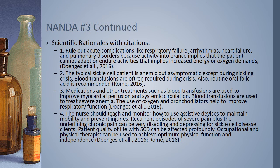The scientific rationale behind this intervention is to rule out acute complications like respiratory failure, arrhythmia, heart failure, and pulmonary disorders, because activity intolerance implies that the patient cannot adapt or endure activities that require energy or oxygen demands. The typical sickle cell patient is anemic but asymptomatic except during cycling crisis. Blood transfusions are required very often during crisis. Also, routine oral folic acid is strongly recommended.